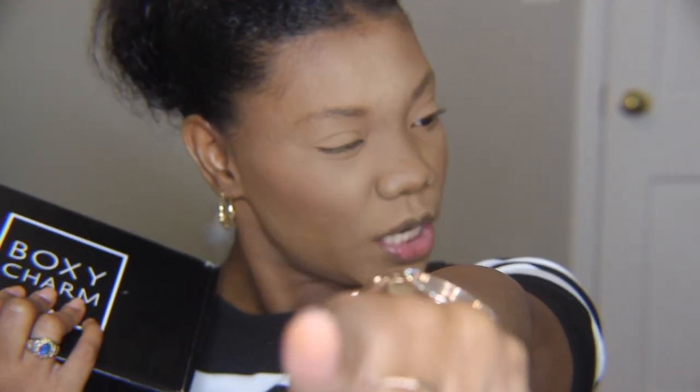So, as usual, this is going to be a get ready with me. But today, we are going to be using as much of the products as we can from the September Boxycharm right here. I got this in the mail yesterday. I've already peeked inside, just saying. So I already have the majority of my makeup done because I peeked inside, so I know what we're going to be using today. If you want to know what's inside my Boxycharm for the month of September, then keep on watching.